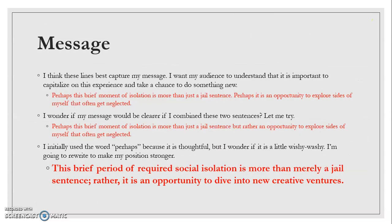So her message. She picked these lines specifically because they capture her message. She wants her audience to understand that it is important to capitalize on this experience and take a chance to do something new. And she uses the sentence, perhaps this brief moment of isolation is more than just a jail sentence. Perhaps it's an opportunity to explore sides of myself that often get neglected. And I think that does absolutely capture her message.